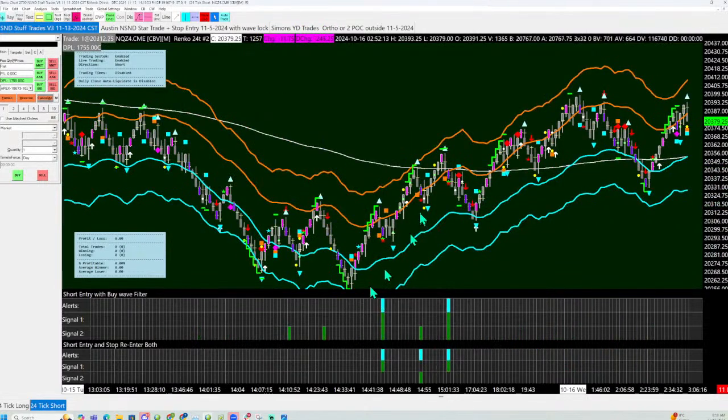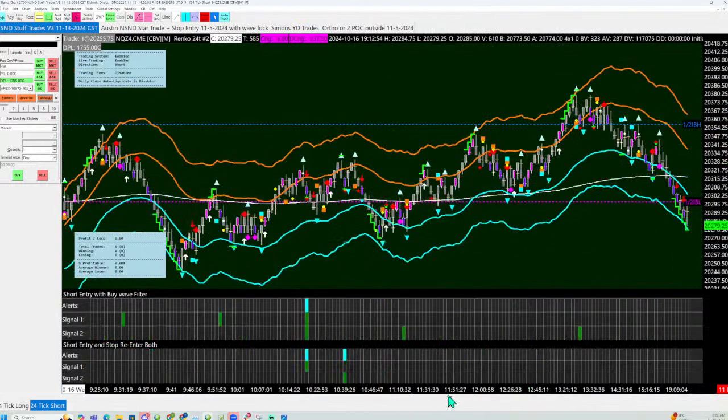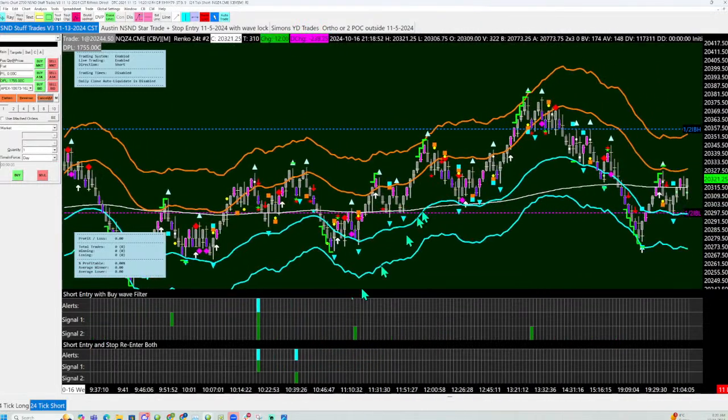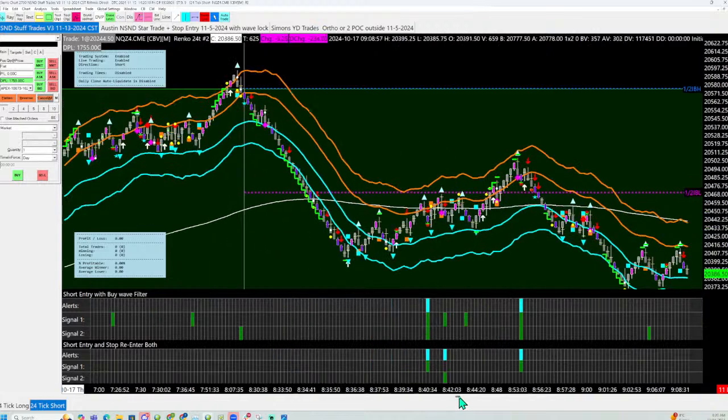pays you. Like this right here is what, and even here you escaped. Let's see. Don't run it the last half hour. Here's a stop. So this would have been stop and paid on the trap back in. Here's a place where you would have gotten. This is stop, stop. So 2 stops before 8:40, and then you catch a 100-point ripper to the downside, right?